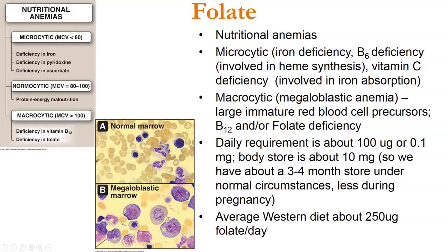The daily requirement is about 100 micrograms or 0.1 milligrams. That's how much an average person would need. You do store folate. Actually, you store folate and you store B12. So those are two that you do have somewhat of a store, even though they're water soluble. You store about 10 milligrams. So if you work out the math, that's about 100 times what you need. So we have about a 3 to 4 month supply under normal circumstances.